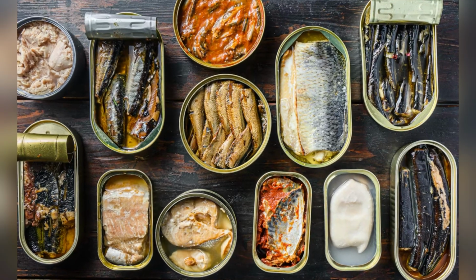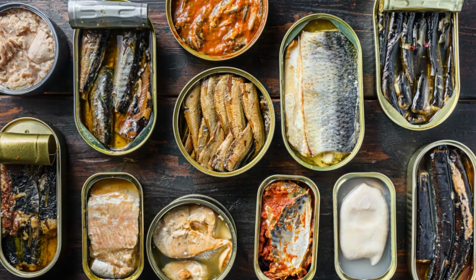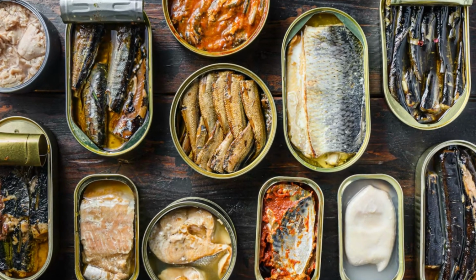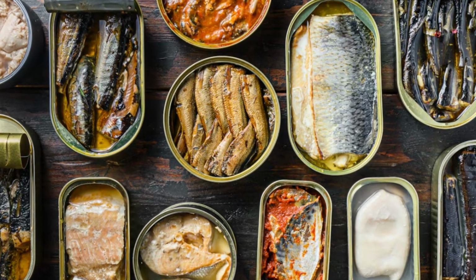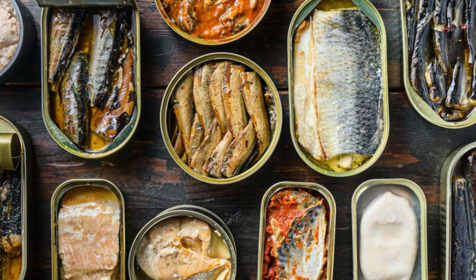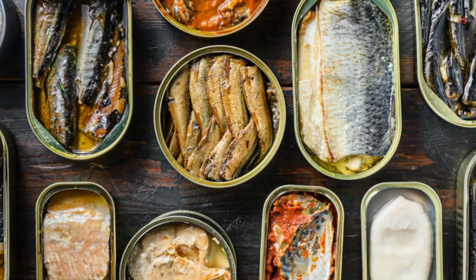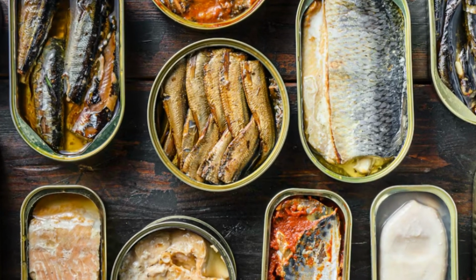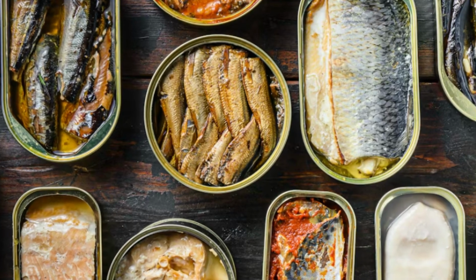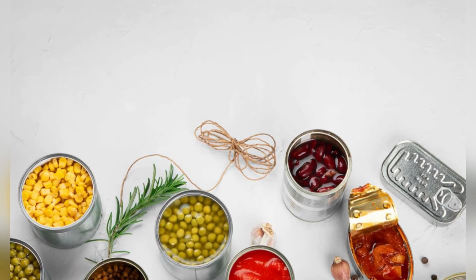Which canned products pose highest risks? Acidic foods in metal cans risk heavy metal leaching. Canned tomato products, citrus juices, pickled vegetables. Large predatory fish accumulate mercury, so canned tuna, especially albacore, and canned salmon need mindful consumption limits. Products from countries with minimal environmental regulation might contain agricultural chemical residues that concentrate during processing or industrial pollutants from contaminated water sources.